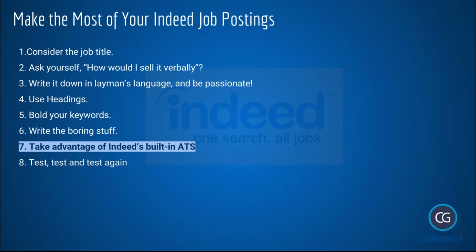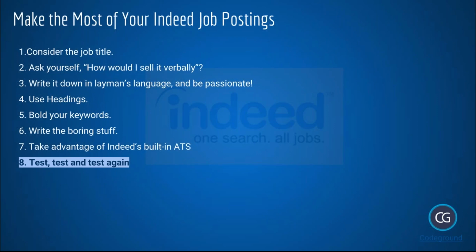Take advantage of Indeed's built-in ATS. If you post a job on Indeed, you are automatically granted access to Indeed's built-in applicant tracking system. It allows you to easily manage your job postings on Indeed by providing a dashboard that allows you to see all applicants at a glance, view and forward their resumes, email them, and even schedule interviews with them, all in one place.